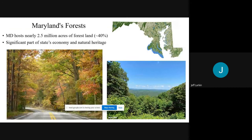So like Pennsylvania, Maryland has a good bit of forest. Of course, it's not as big as Pennsylvania, so we wouldn't expect Maryland to have 17 million acres of forest like we do here. But certainly, you've got 2.5 million acres of public and private forest lands, mostly concentrated, of course, in the western part of the state, but certainly dotted throughout the rest.